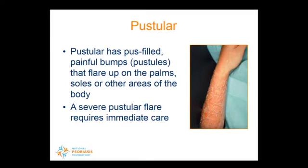And the last one I want to talk about is pustular psoriasis, which is characterized by these pustules, or these white bumps that you see here in this picture. It should be noted that, like all other forms of psoriasis, pustular is not contagious, and the pus that is found within these bumps is also not contagious at all.